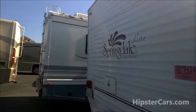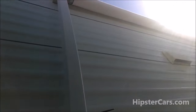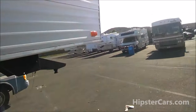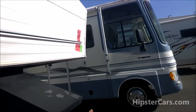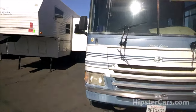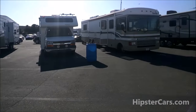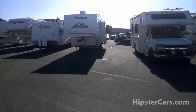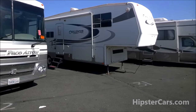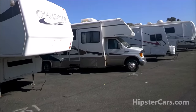Jeez, look at that awning though. That's a good telltale sign. It's been covered, because the awning is usually rotted out in 15, 16 years. I like that one. 4935. Top notch. The Salem is an 07. It's a bit new. It's top notch, all right. Too top notch for this channel.